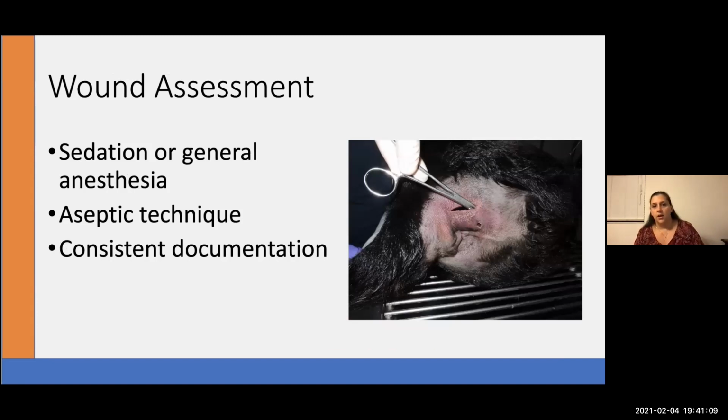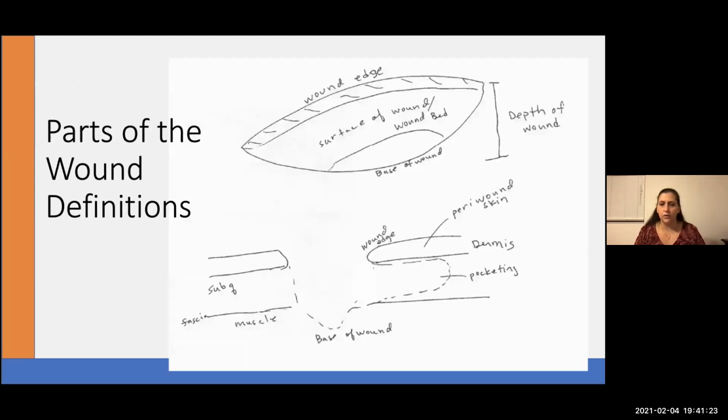So wound assessments, definitely do these guys under sedation or general anesthesia. Always use aseptic technique when you're doing your wound assessment, and then try to make sure you've got consistent documentation. So parts of a wound, and this is obviously a really ugly picture, but essentially what we want to think about, if we're just looking at a cross section of the wound here, our peri-wound skin. So what does that look like around there? What does the wound edge look like?